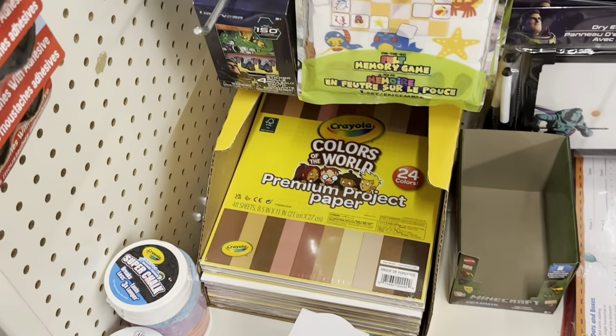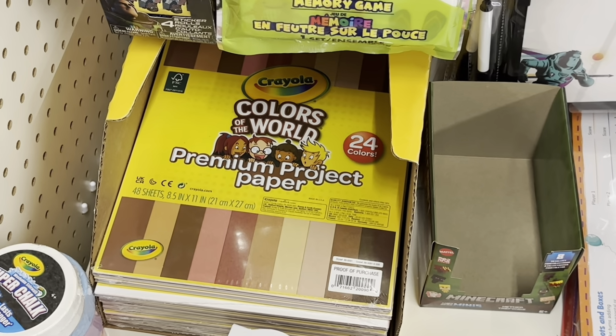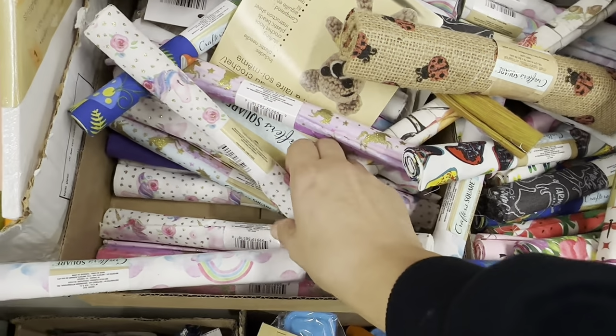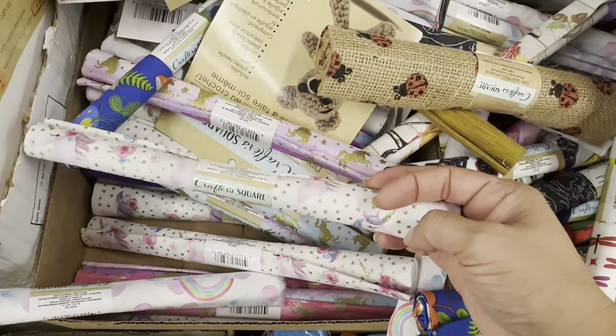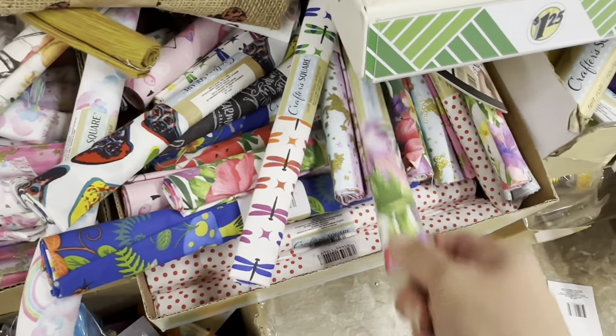All right, and the last thing in this category, they have a 24 count of the Colors of the World construction paper. Let's move on to the craft section. This jumps out at me because they have fat quarters with glitter accents on them. They're really cute. There's unicorns and things of that nature.